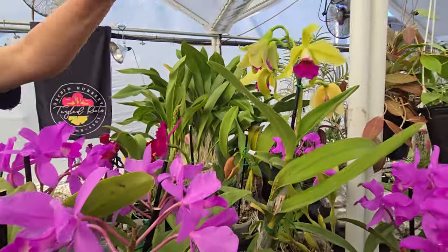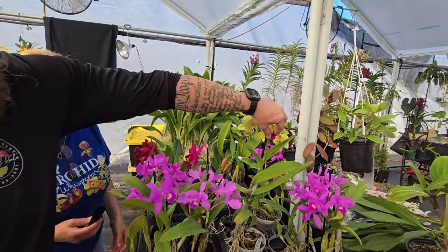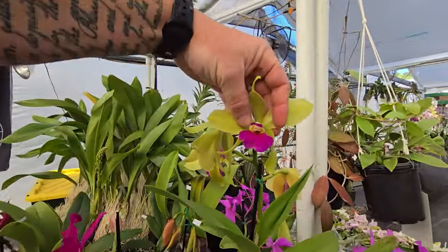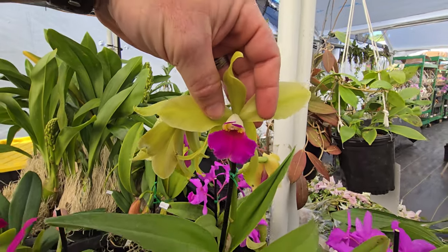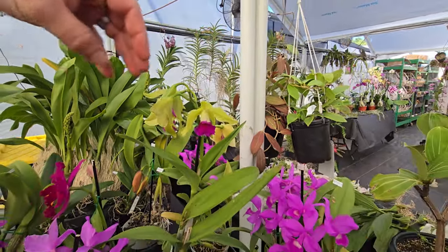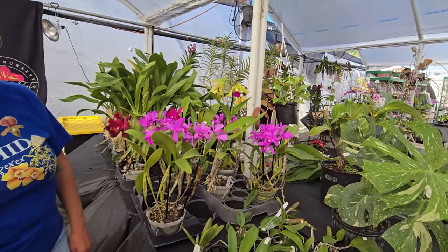What's catching my eye is this here. Yes, those two colors. They play off each other. Beautiful plant. I only have one of those available, but I think Pam may have a couple inside.